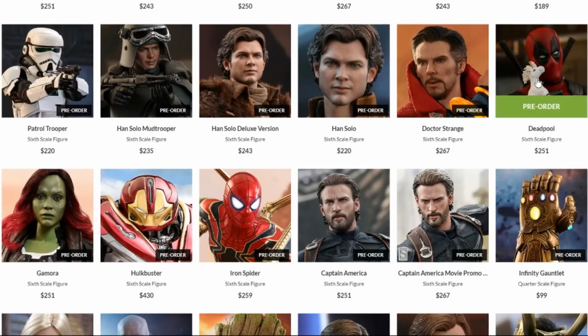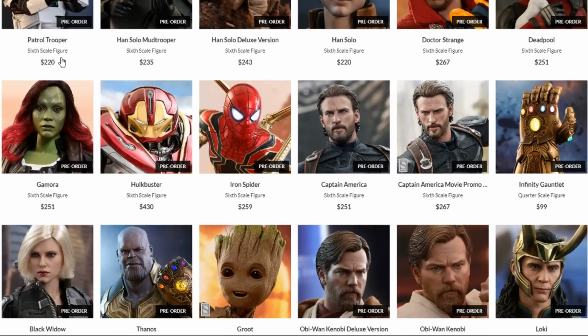Deadpool, I'm going to hold off. I said I would get it. I still haven't pre-ordered it. It would be a swap out. Again, I already have Deadpool. That's why I'm not too worried about getting this one. It doesn't look radically different, but I'm sure I might get there at some point in time. But for today, it's not really a priority.